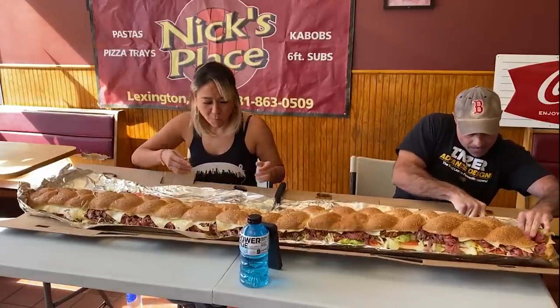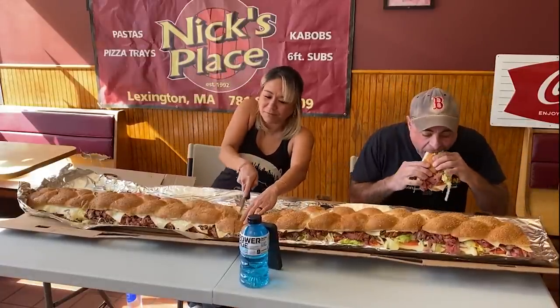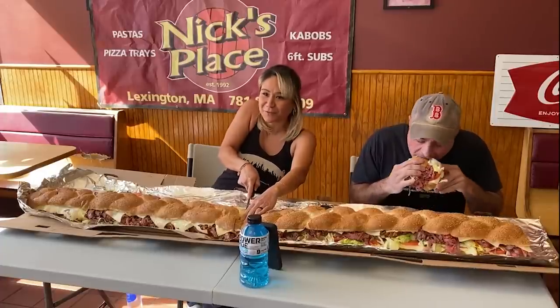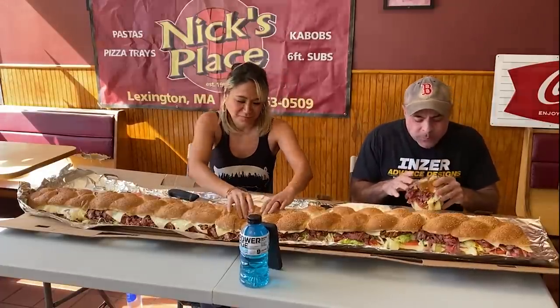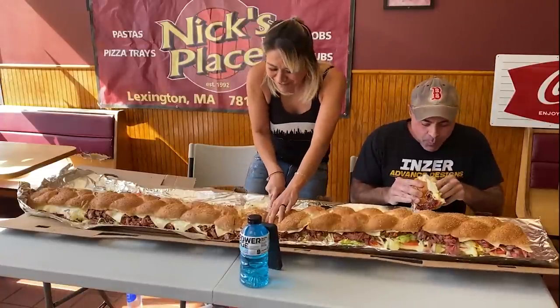All right, so we're starting to eat. You can see I'm pretty much going to eat this sandwich just like a sandwich. I'm not going to deconstruct it too much. Miki had her own method to doing the sandwich, but I just wanted to eat it like a sandwich. And I think that was the best way for this challenge.